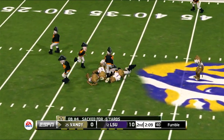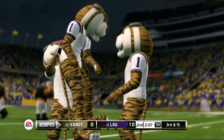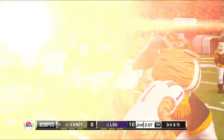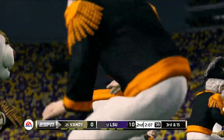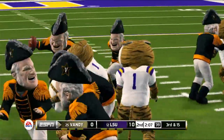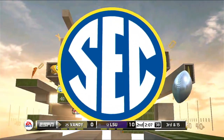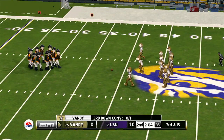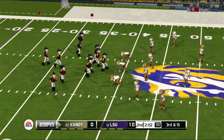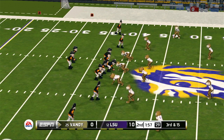Pressure coming and the ball is loose. Picks up the fumble. Wow, very close to turning it over, but they'll keep possession of the football. Way to play heads up out there. That's just one more reason to play to the whistle. Third down now, and they need to get it inside the 46. And this crowd is going absolutely crazy.